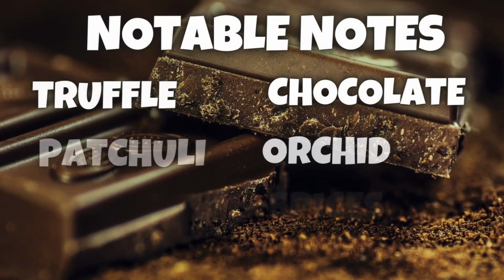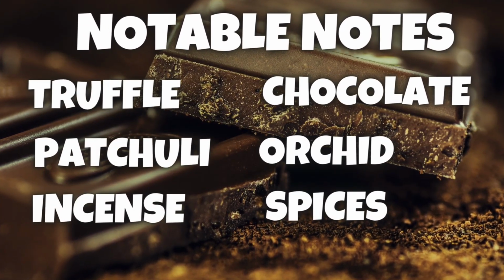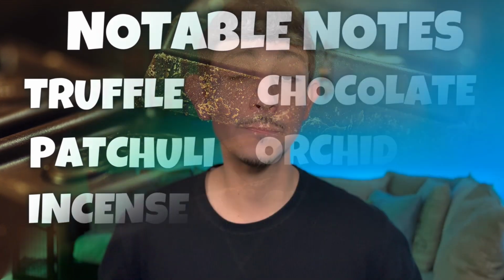There is going to be a ton of listed notes in Tom Ford's Black Orchid, so instead of listing every single one, what I'm gonna do is just tell you the main notes to my nose that I pick up on, and that's going to be truffle, chocolate, patchouli, orchid, incense, as well as spices.